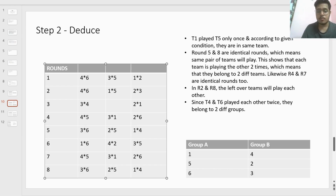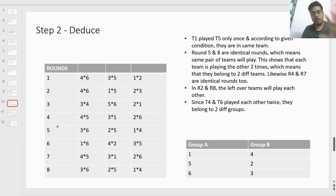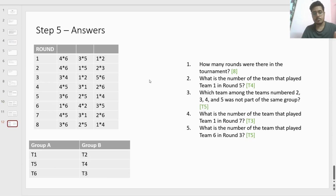1, 2, 3, 4 are done. 5 and 6 are the only 2 teams left to play in this case. So now we have completed our puzzle. We have completed all the matches. Now we will proceed ahead for the questions. So what is the first question? How many rounds were there in the tournament?